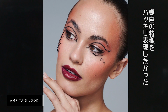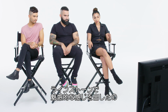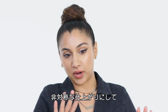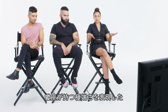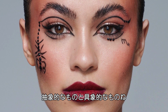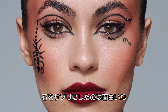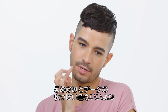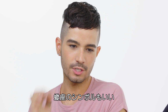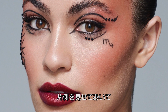I really wanted to embody Scorpio personality traits. We do love a little bit of glamour, so I wanted to incorporate the rhinestones and stuff. I wanted to do more of an asymmetric look to play with those extremes that Scorpio does have. Something a little more abstract and then something a little more literal. I like how you made the stones into the scorpion. Thanks. I like that autumnal color choice too in her temples to her cheeks. And I like the Scorpio M with the tail. Yeah, like a little beauty mark.